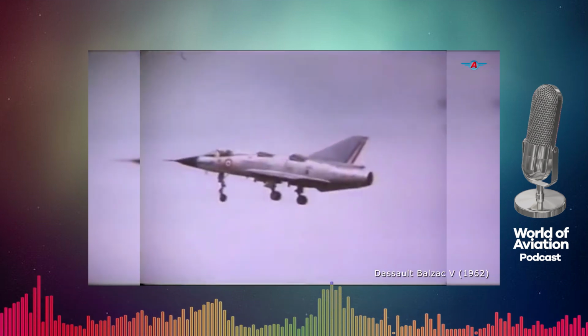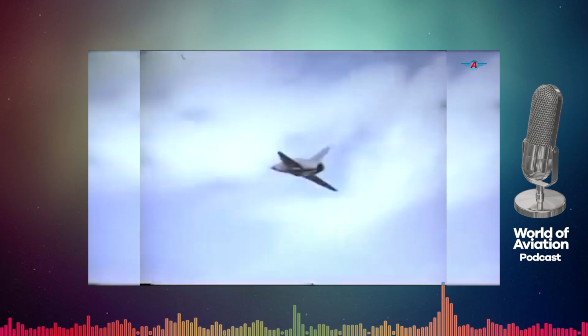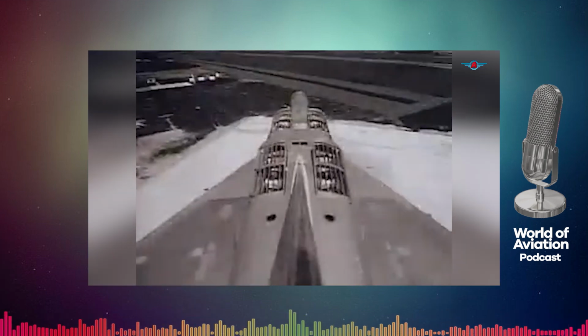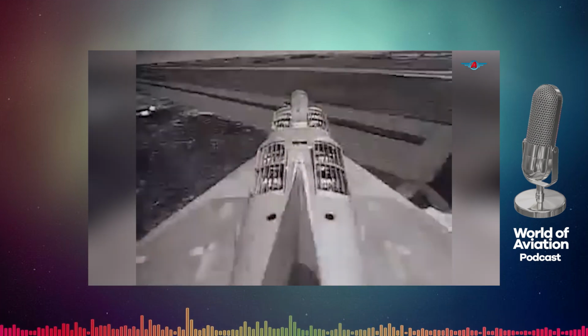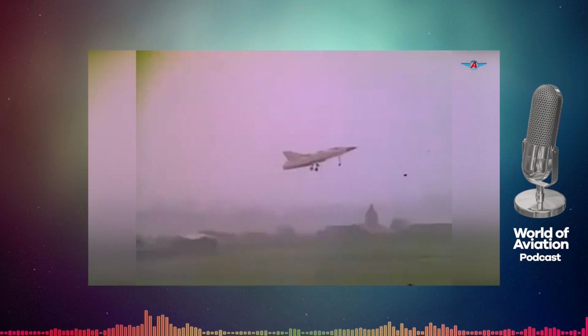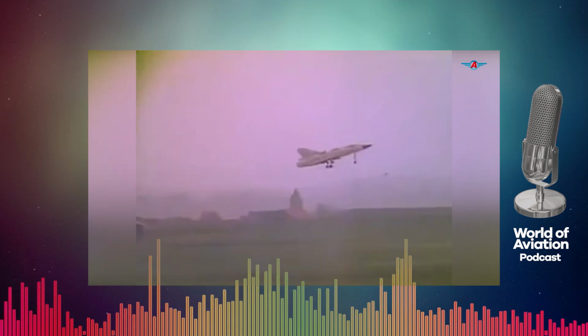Yeah, and the X-14 contributed a lot to later aircraft, like the Harrier and the F-35. Its legacy is in the knowledge it generated about how to control jet-powered vertical flight. A stepping stone. And around the same time, the British were making progress with the Short SC.1.